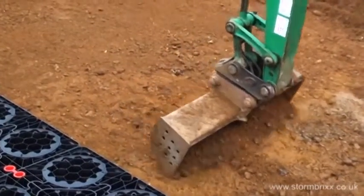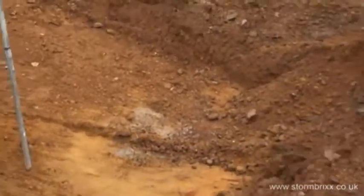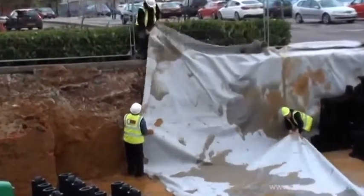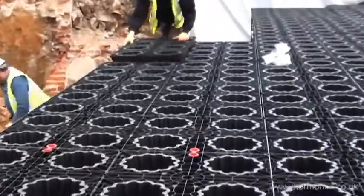One section of the StormBrixx installation has been constructed, so the contractor now trims and levels the next strip of ground. More ACO geotextile is laid and the clipping together of StormBrixx is started again. You can see how stable the system has become.